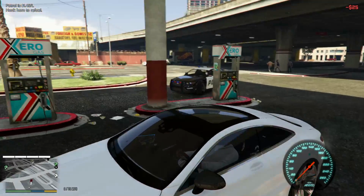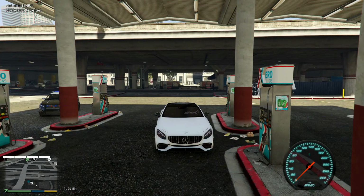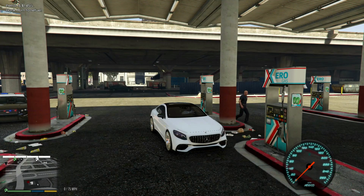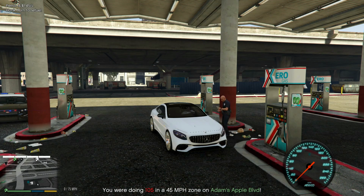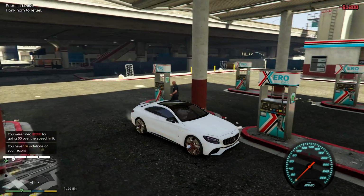Oh shit. Come on. I'ma go ahead and just take the ticket, guy. He did just pull a slam up on me, man. Go ahead and get this ticket, man. Just go ahead and get it out the way, man. Hey. Ain't no good day. What you got me for? You were doing 105 in a 45 miles. I was not doing 105. Maybe I was. $1,200? Come on, man.